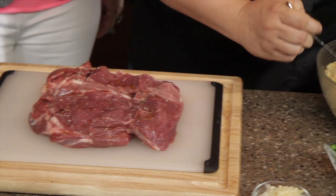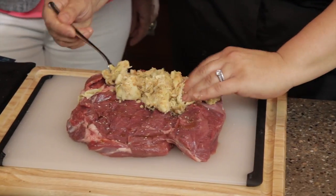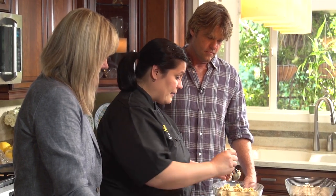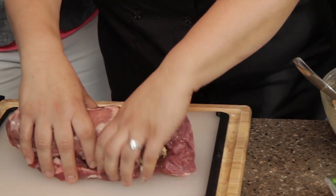We can go ahead and take our mixture. We did this ahead of time. It has a little bit of Chardonnay in here. Oh, it's got to be good if there's a little bit of wine. Chardonnay, lemon juice, lemon zest, a little bit of egg also to help bind it. This is a holiday item that I like to use during Easter, during Christmas. Lamb is very popular during Easter.